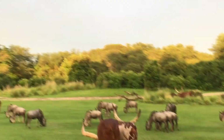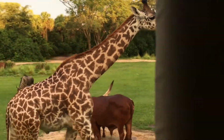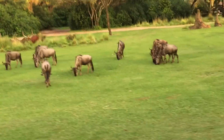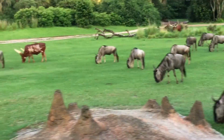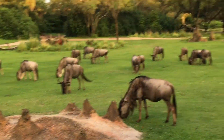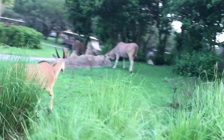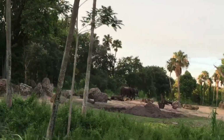Oh, there's a couple animals here on the right side that I want to point out to you. The brown ones, they are Inkoli cattle. The gray ones, they are white-bearded wildebeest. And these tan animals that you see on the left here, those are Patterson's eland. Now, eland are the largest antelopes in all of Africa, and Patterson's eland, they're the second largest type of eland. That means they can get pretty big, adults.